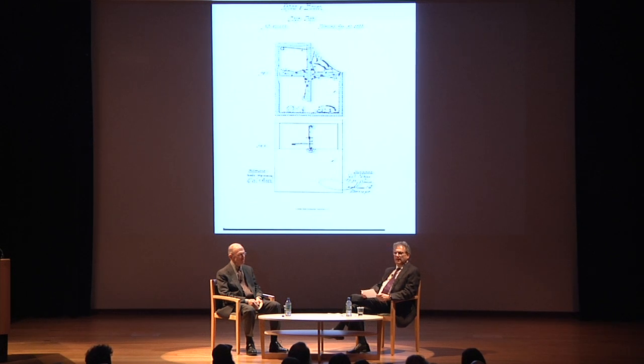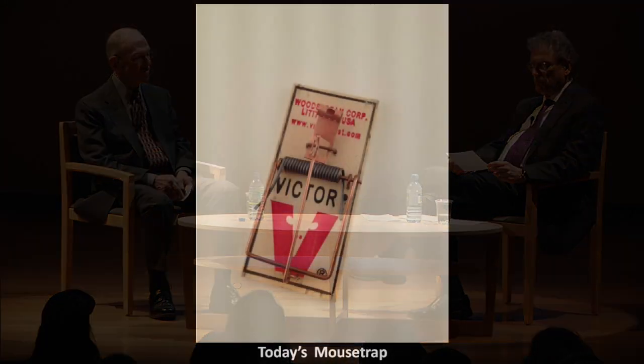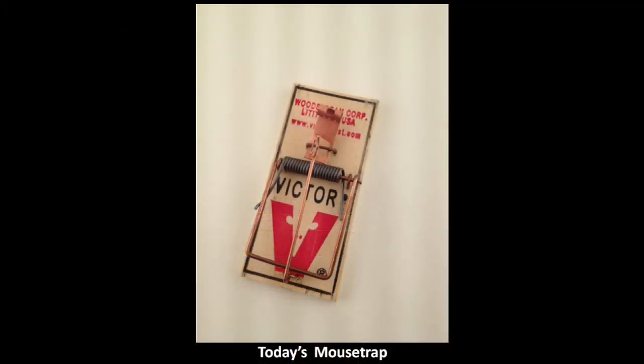But in 1895, John Mast of Lancaster, Pennsylvania, invented the snap trap. And I'm sure all of you are familiar with it and have seen it and probably have used them. And that snap trap actually shut at 38 thousandths of a second.